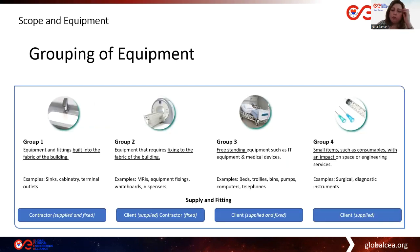In the UK, from a construction point of view, you group the equipment into 4 groups. Group 1 is equipment built into the fabric of the building. These are items such as your sinks, cabinetry, terminals, outlets. Group 2 items are items that require fixing to the fabric of the building, such as your imaging equipment, your X-ray, MRI and CT, all the way down to your operating theatre lights or pendants. And groups 3 and 4 are your freestanding items.